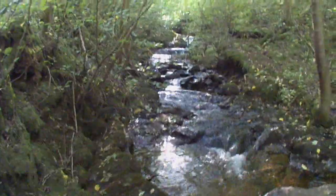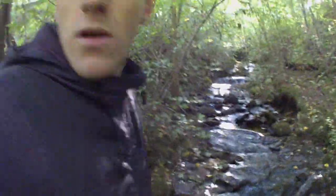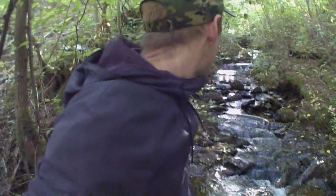So here's more cool waterfalls here. It looks like sandstone bedrock here. This waterfall just weaves down through the trees here.